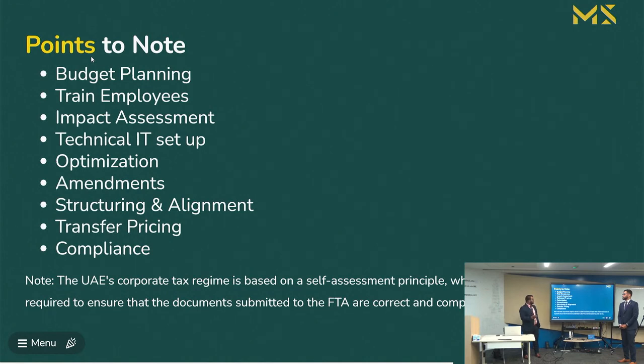Also, if there are amendments to be done on your contracts with the supplier or with the customer, that will be more favorable to your tax position, they need to be done at the earliest. And do a structuring and alignment. But keep in mind that when you do any kind of structuring, always make sure that you have proper justification, that you're able to give proper justification to the authority on the rationale behind it.